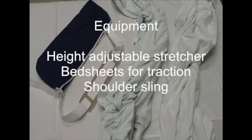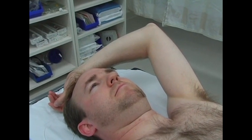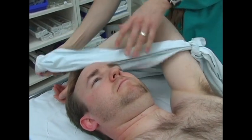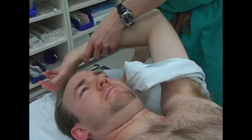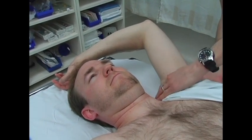In the patient that doesn't require procedural sedation, consider intra-articular injection of lidocaine to reduce patient discomfort and thus aid reduction. In some cases, this may be all the analgesia necessary. Reduction of an inferior dislocation is accomplished with a traction-countertraction method and requires an assistant. With the patient in the supine position, loop a bedsheet over the affected shoulder.